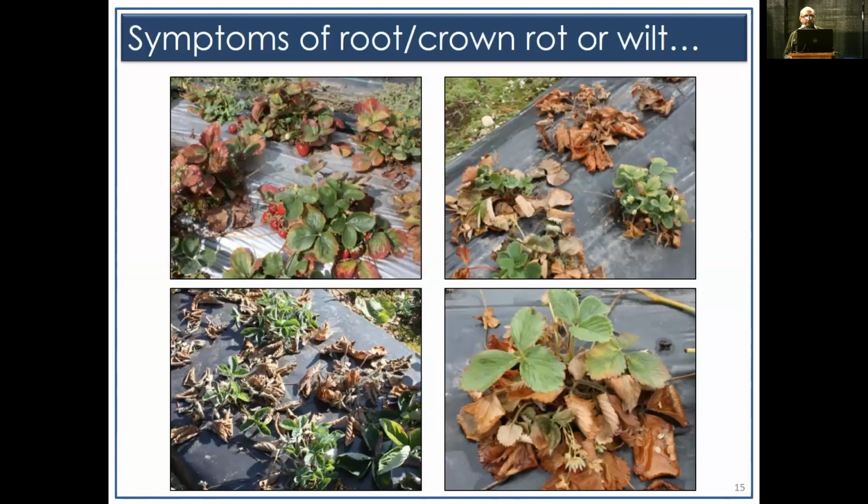When you take a closer look, the one on the far left upper corner, which tends to give some reddish symptoms, might indicate different things. It could be pH, it could be nutrient issues, or it could be some pathogen causing disease. In the lower panel, you have completely dead plants, and on the far right lower picture you have dead leaves at the base and some green leaves on the top. That is typical of Verticillium, but still these symptoms are confusing to look at.